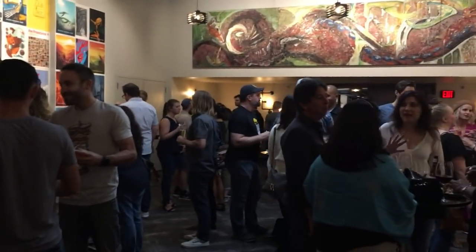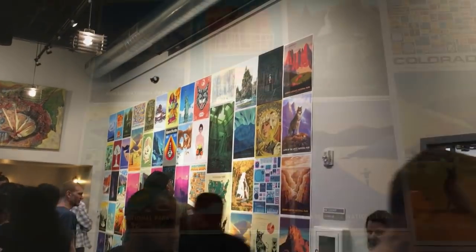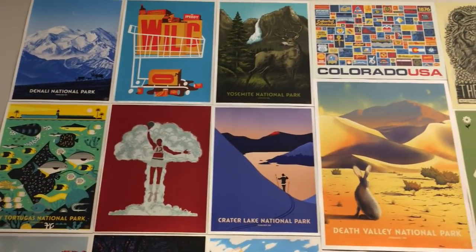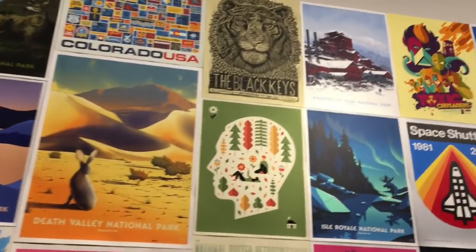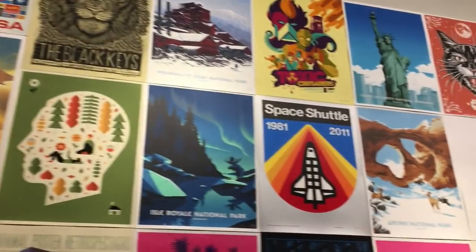So here we are at the event, the National Poster Retrospecticus. This is a touring exhibit, so it may come to your town. You can see some of the posters on the wall. We'll get a little closer look here. Up there, all the ones with the cities, those are all Aaron Draplin, I think, most of them. Same with the space shuttle one.